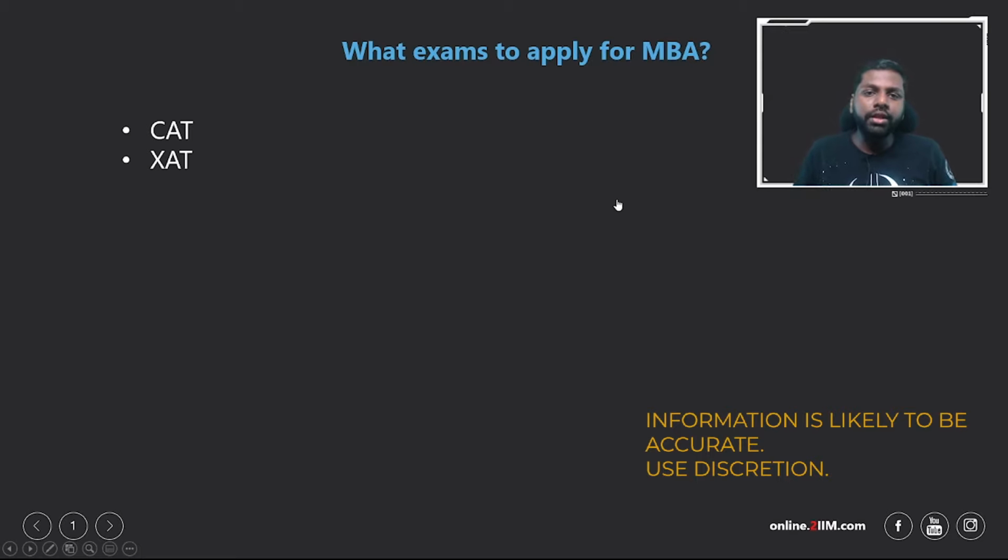The other part that XAT has, which is not available in CAT, is general knowledge. From what I've heard, general knowledge is not used as a cutoff in your first round of selection, in your percentile and all of that. But this score is used while gauging you for your final converts. So remember, GK is not really important in your first round, but becomes vital in your second round. So XAT has a GK section in addition to business decision making, which are two ideas not tested in CAT.